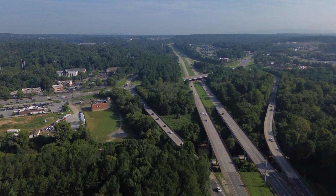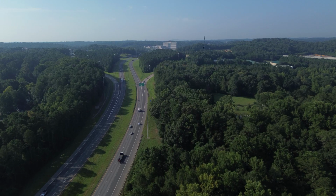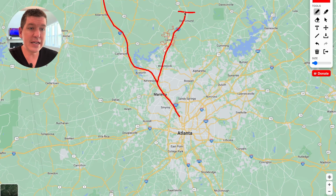It's not really an interstate, it's just a major highway, and it stops right about here and turns into 515. It's going to have traffic lights again, and it just goes into Jasper and the North Georgia mountain towns. But this is the reason that these two towns, Canton and Woodstock, developed.